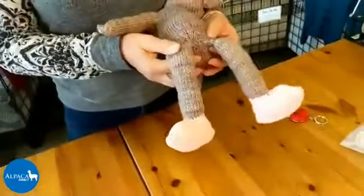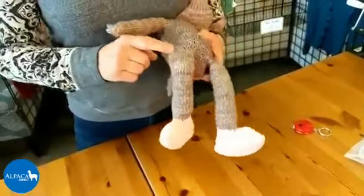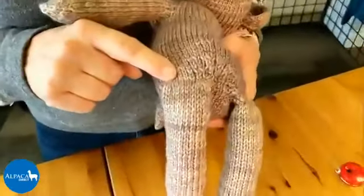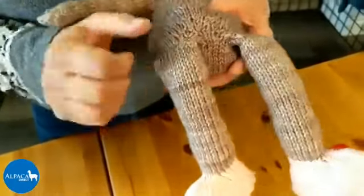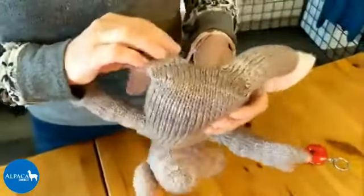And then on the legs, I Kitchenered the legs to the body, and I'm going to be showing you how to do that today so that you have nice looking joints.